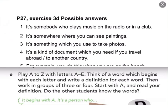Very good. Number 2. An art gallery. It's somewhere where you can see paintings. Porque recordamos, galería de arte en inglés también es el museo. El Prado, por ejemplo, is an art gallery. What about number 3? A camera. Well, it's something which you use to take photos.